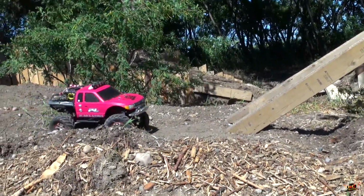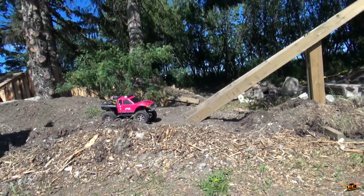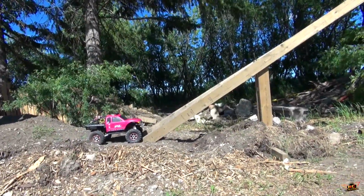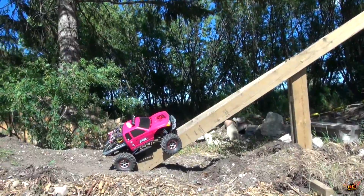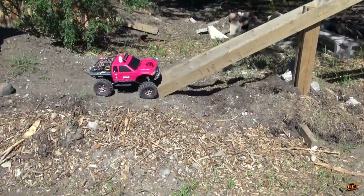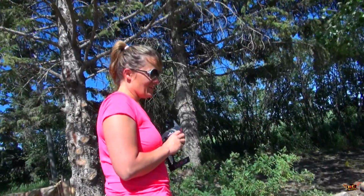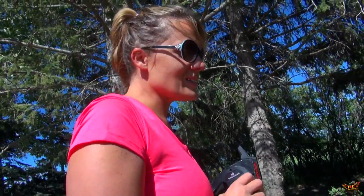For first timers, I suggest standing behind your rig because not only is it an incline, it's twisted. Yeah, that's what the problem is. Oh, it throws me to the side really quickly. Looks like someone needs some practice. That's a whole different video, isn't it? That's a whole different video.